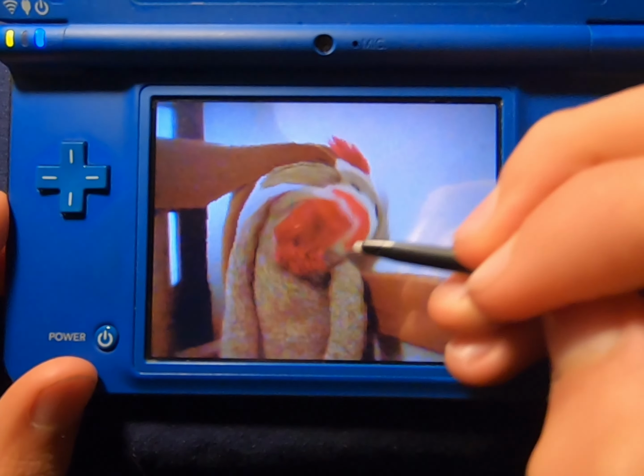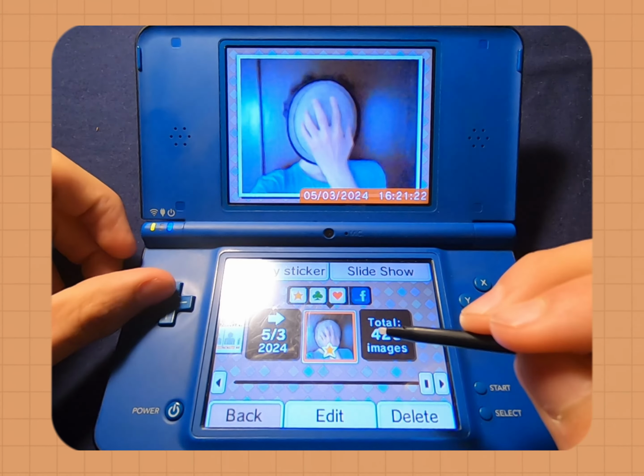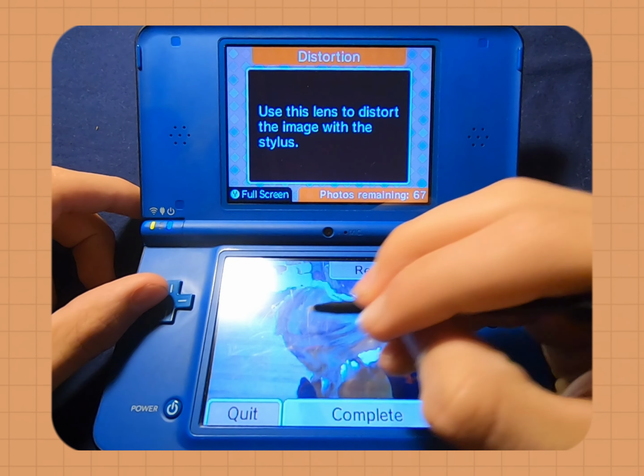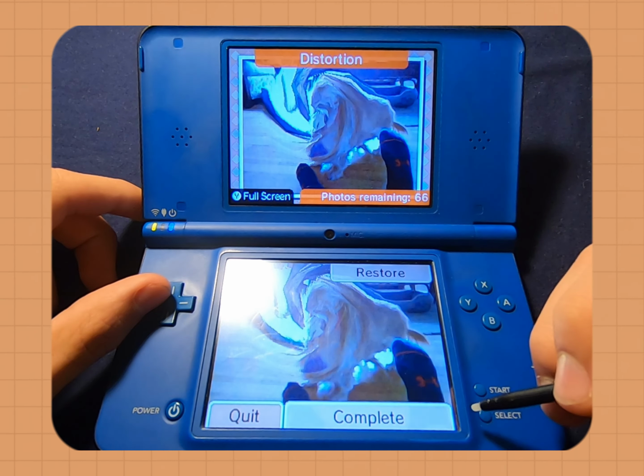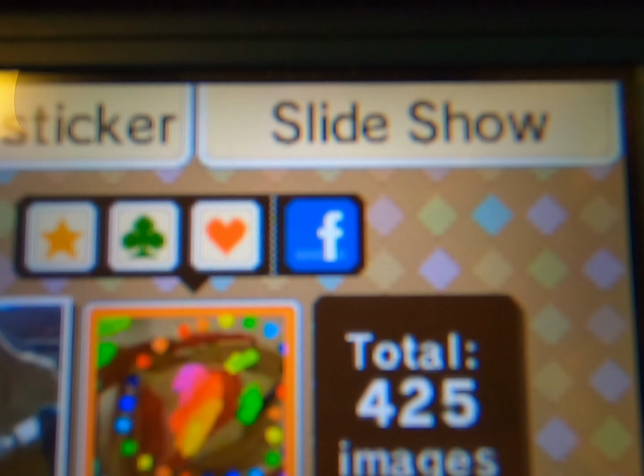Next up, we have the camera app. Take a few photos here and there, do whatever you want with them, and boom, you're a photographer. Look at this masterpiece. However, there's a lot more you can do in here. For starters, you can take a look at all the photos in your album and edit them. Again, look at this masterpiece. But you could categorize them, have a slideshow, or even upload them to Facebook.